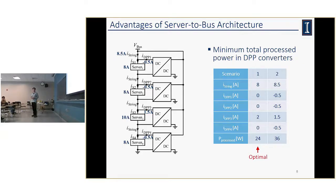I picked that on purpose. That is the average of the 4 server currents, and that corresponds to the server-to-virtual-bus architecture. In that architecture, the primary side of the converters is connected to a capacitor. So that requires the DPP converters' output currents, if we sum them up, to be 0. So that requires the string current to be the average of the 4 servers.